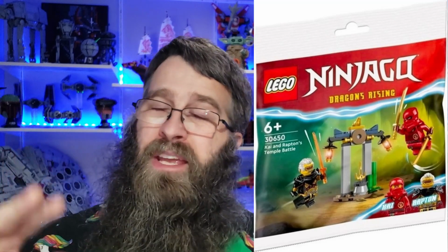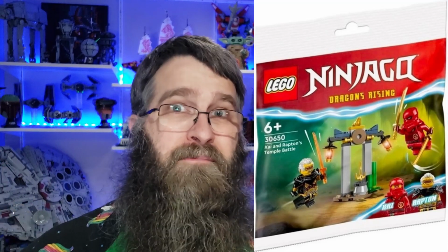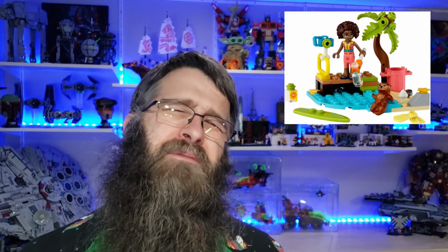30656, Monkey King Marketplace. Tons of great unique pieces. 30650, Kai and Rapton Temple Battle. Too many figures in one poly bag? Ninjago, you're killing it. Keep it up. 30635, Beach Cleanup. Now you might say, oh, it's a mini doll. No. The otter, the hair, the foliage, and all the other pieces are just super useful.